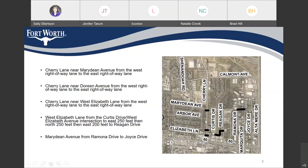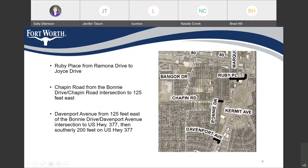Cherry Lane again, north of West Elizabeth Lane, from the west right of way line to the east right of way line. And West Elizabeth Lane from the Curtis Drive, West Elizabeth Avenue intersection to east 250 feet, then north 250 feet, then east again 250 feet to Reagan Drive. Mary Dean Avenue from Ramona Drive to Joyce Drive. Ruby Place from Ramona Drive to Joyce Drive.